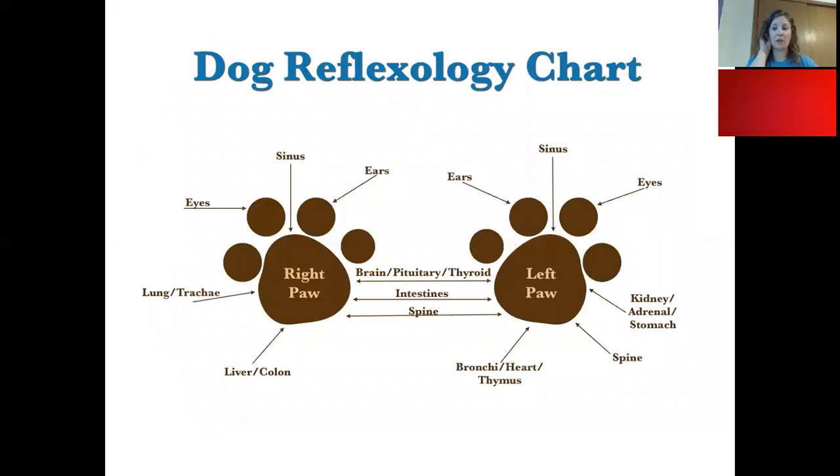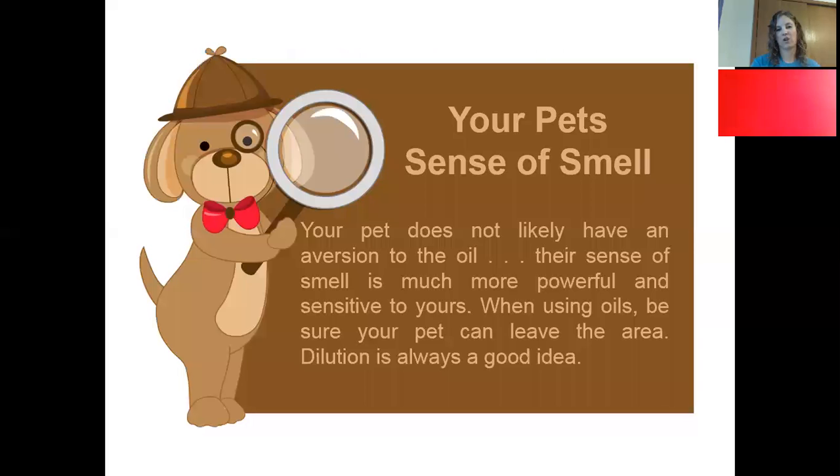So for people, we know that there are acupressure points and Vitaflex points. This is just an example of a chart of some reflexology. This comes from a scientific source, but canine reflexology is still kind of new. So anyway, just like we do for people, but just so you know that the animals have really, really strong senses. So something that might not be strong for me might be really strong for your animal. So if your pet doesn't like an oil, it's not specifically that they have an aversion to it. It could just be it's really strong for them, okay?